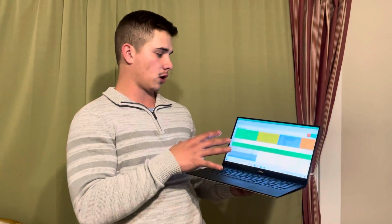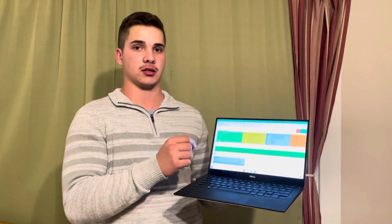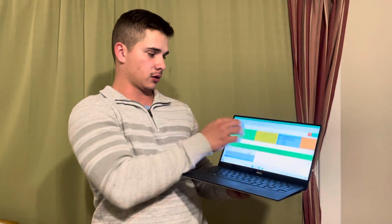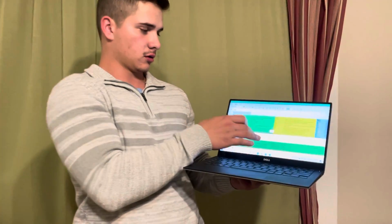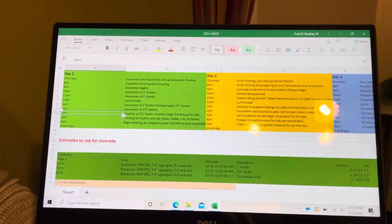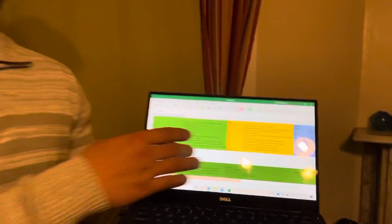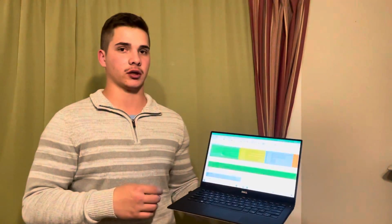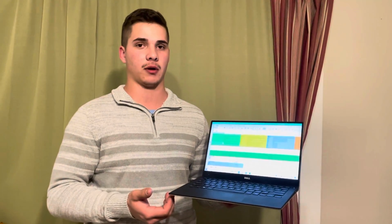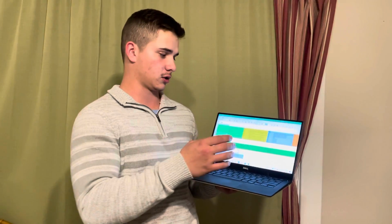So for day 1, I have it as green because that means that it's set. Because for all of day 1, that's where the equipment setup and excavation begins, weather permitting. So as far as day 1 goes, there shouldn't be any barriers against day 1 except for if there's adverse weather conditions.